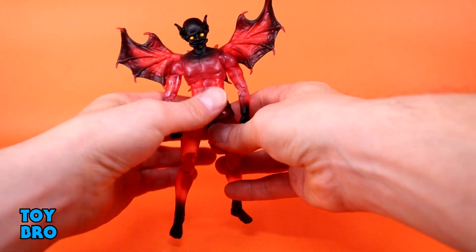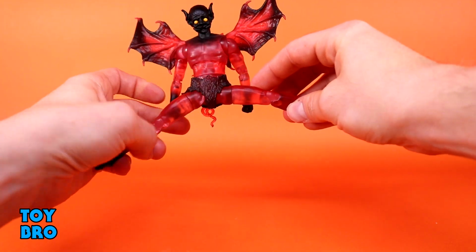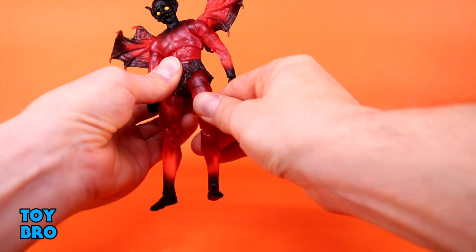They fit this figure really nicely. They don't mess up his balance either, which I really like. You've got legs that go out about that far. You can do almost the satanic splits there. Kick forward, a little bit backwards. You've got your thigh twist up there.